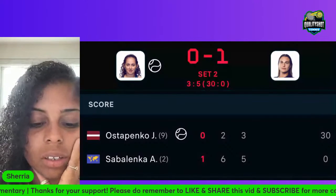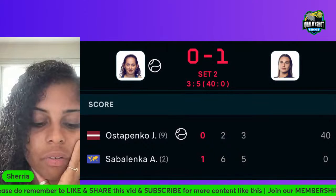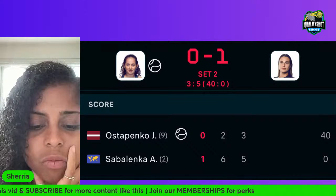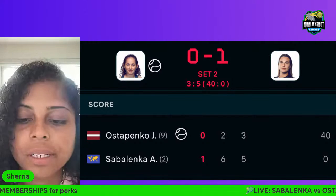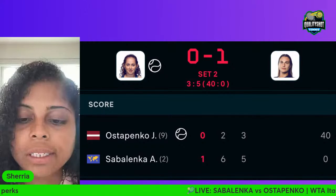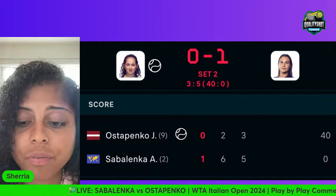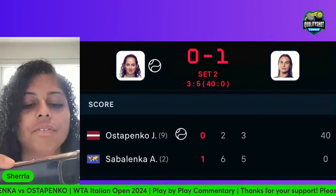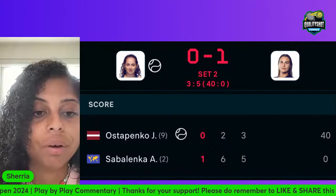Oh, what a serve from Ostapenko. Ace. I think that's a third now. Down the tee. Very, very well placed. Very accurate. Right into the corner there. Yeah, that is 3 aces for Ostapenko. 30 love. It's another good serve. It hits the line. Back in return from Sabalenka into the net. 40 love. 3 game points for Ostapenko.